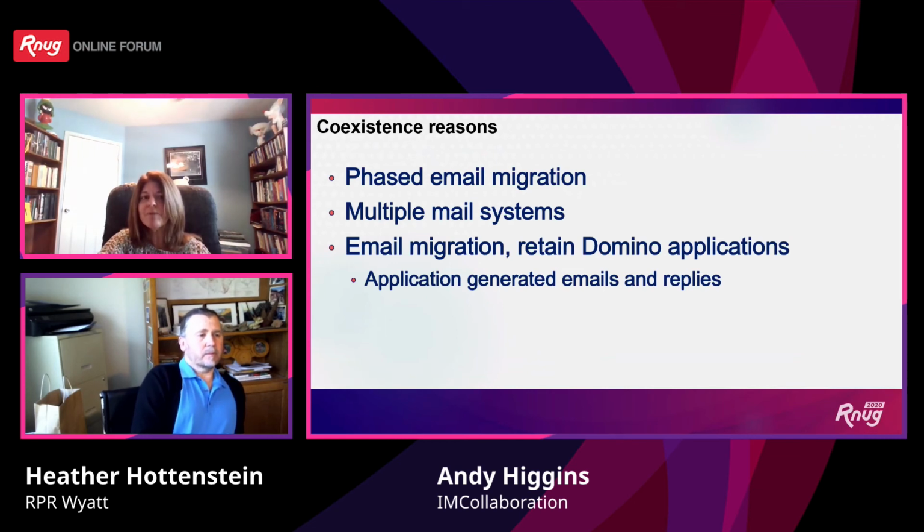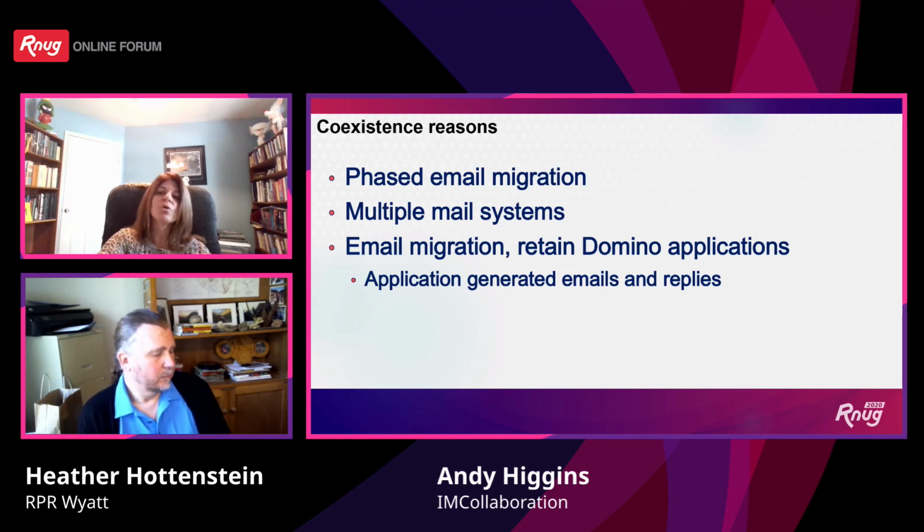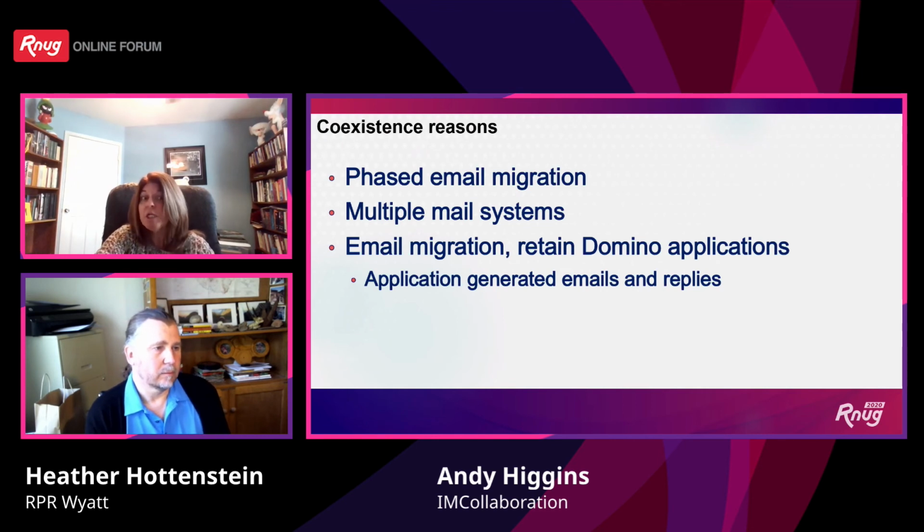So those are some reasons you might be looking at doing coexistence. First of all, your big boss tells you, we're going to another mail platform. Because of the size of the organization, you're going to be moving over a time frame of a couple of months or even years, so you need to have the two work together. Also, you may have a federated organization where different parts of the company are allowed to work separately, so there are multiple mail systems, or you may have had a merger or acquisition, and for a period of time those two environments exist independently but have to work together.